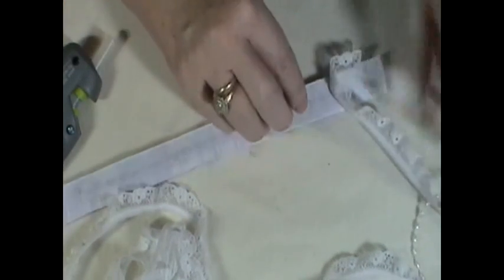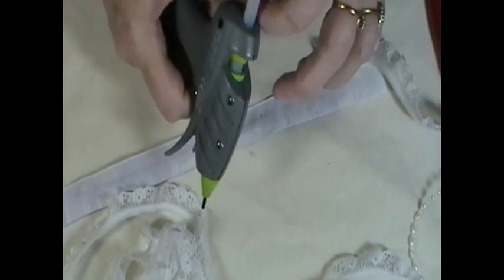And then all we need to do is carry on. Oop, push my glue in. Carry on all the way down.